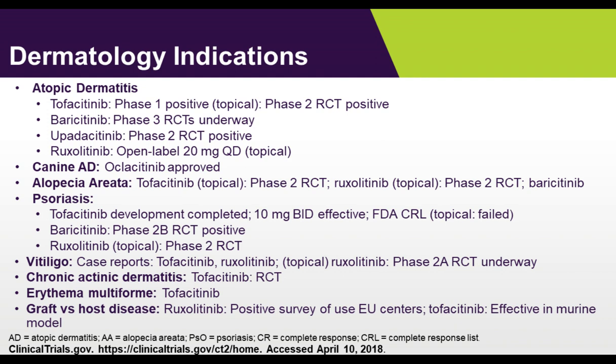Atopic dermatitis, we have phase 1 with a topical, Tofacitinib, and phase 2 trial that was positive. Baricitinib has phase 3 trials underway. Upadacitinib had a phase 2 that was positive, and that was one of the questions, pre-questions. And ruxolitinib, they're now looking at it in an open-label topical formulation. Oclacitinib has been incredibly important in canine atopic dermatitis, where dogs have terrible itching and literally scratch and get rid of all of their hair because they're so uncomfortable. And it's been seen as a remarkably fantastic drug.